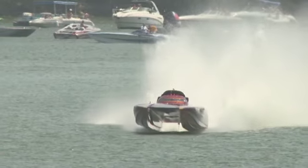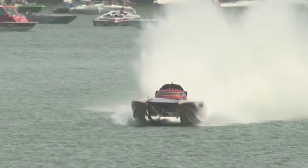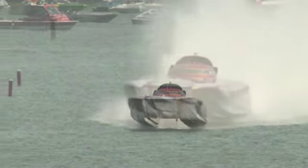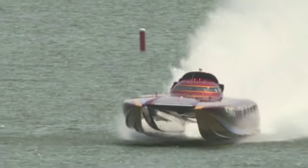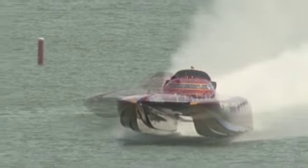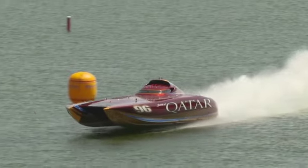One final time, 244 miles an hour, 109.077 meters a second. Difficult to get that into perspective? Look at it this way. The length of a football pitch is a mere 100.